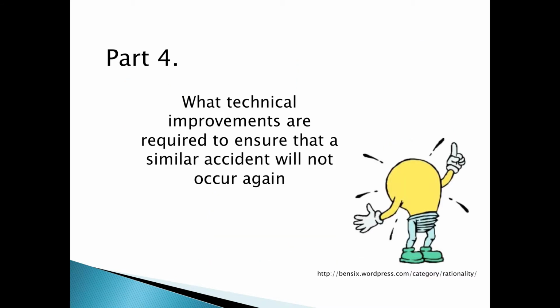Hi, my name's Tom Cummins, and I'm here to talk about the technological improvements that could have been made to the BP Texas City oil refinery.